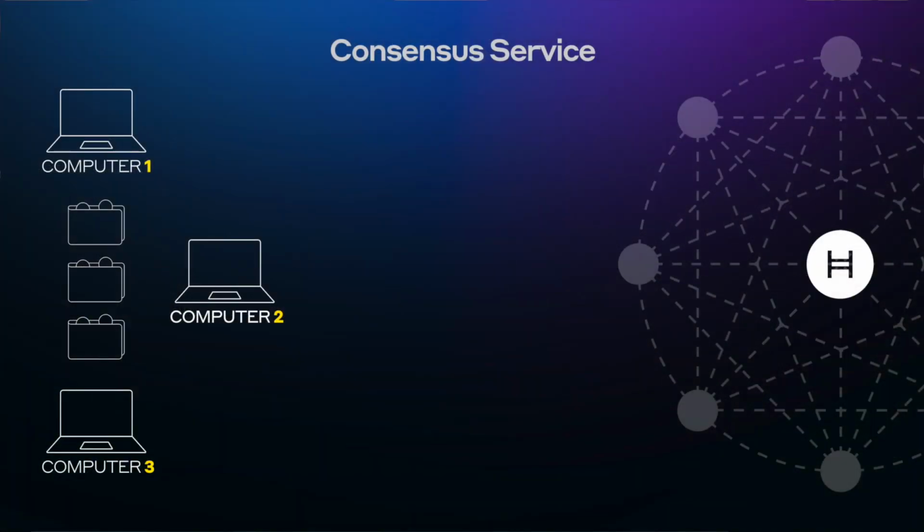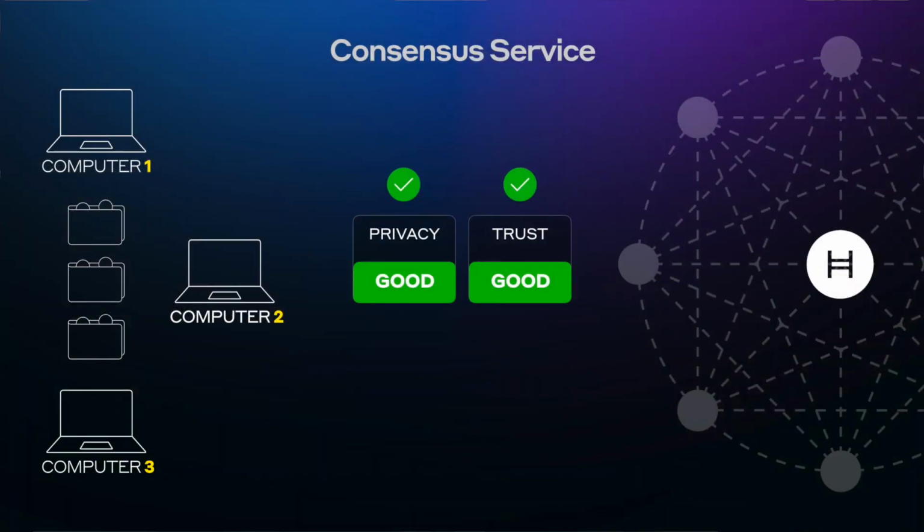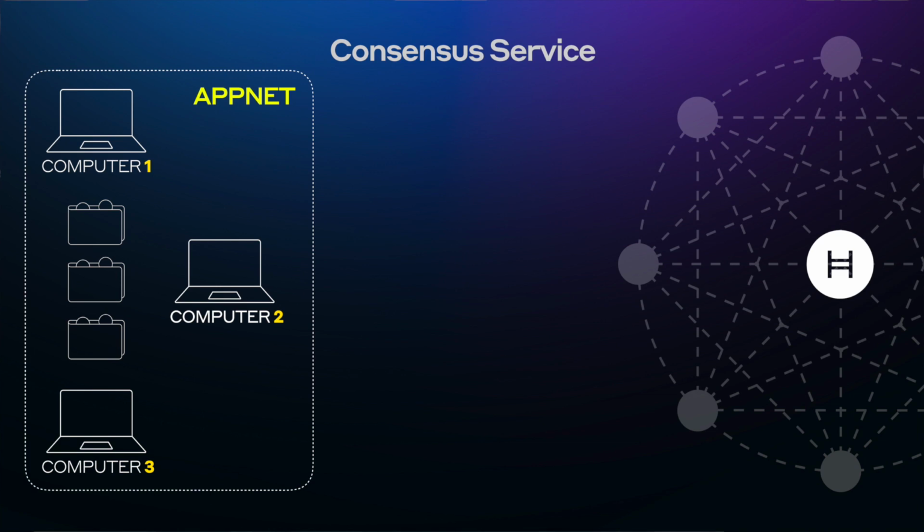You just trust Hedera. Okay, so this is how the consensus service works. You get good privacy and good trust. Best of both worlds. And in addition, you have now stood up this thing that we call an Appnet, which could have just been some existing private network, and you just put in the plugin to swap out where the consensus is coming from, using a new consensus engine where the engine is Hedera. And so it inherits the trust of who Hedera has running the nodes. This is how an Appnet works.